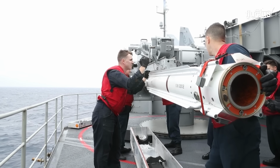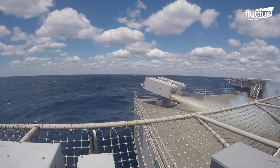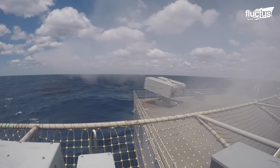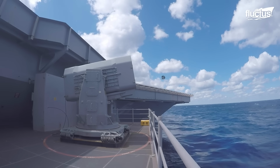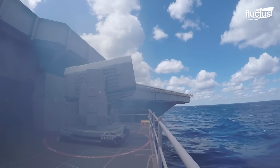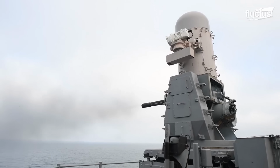For medium-range threats, the carrier relies on the ESSM, while close-in defense is handled by systems such as the RIM-116 rolling airframe missile and the Phalanx CIWS.